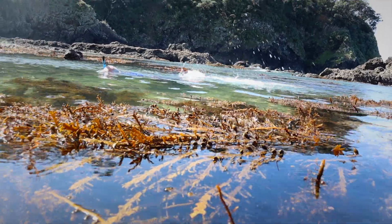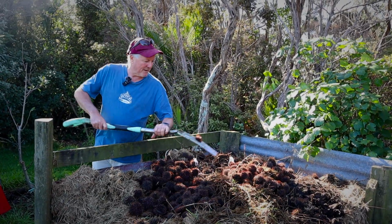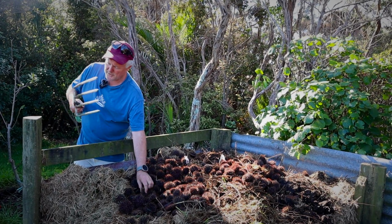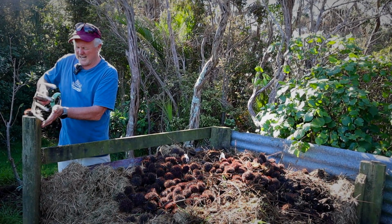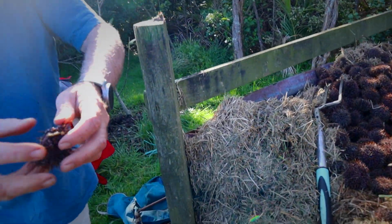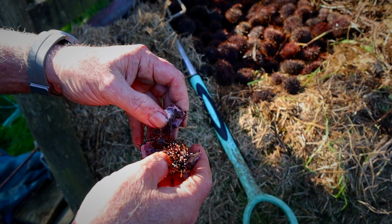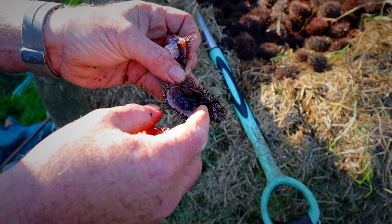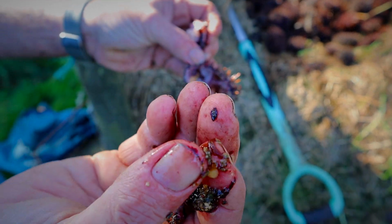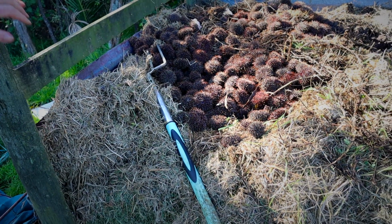I got these in, took me about 20 minutes and covered maybe 5 or 6 square meters of ground. So they're phenomenal. And they're very small. If we have a look inside them, the roe, which in a healthy one you get a big yellow roe, but these have got nothing really. I mean, that is the roe there on my finger. It's tiny, and so they've got no commercial value.